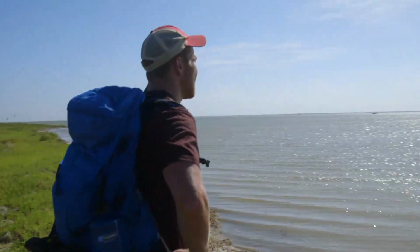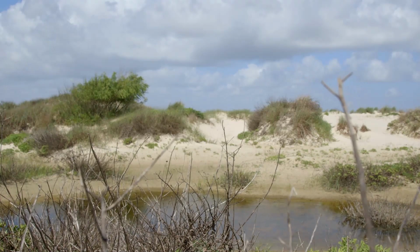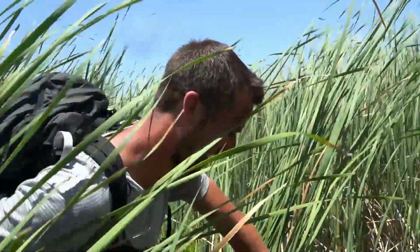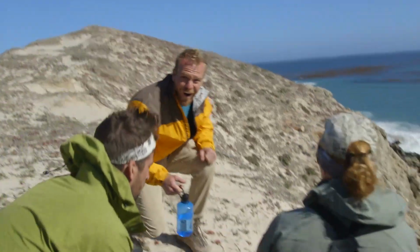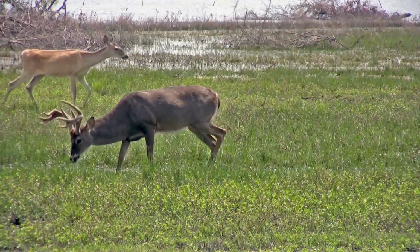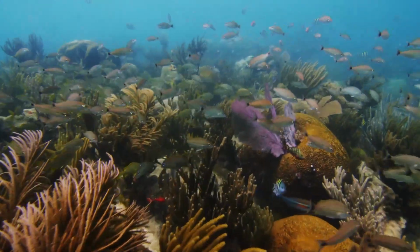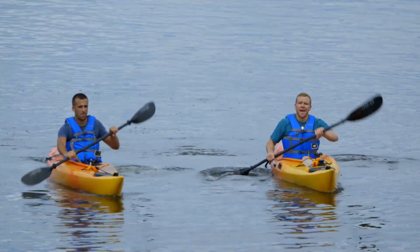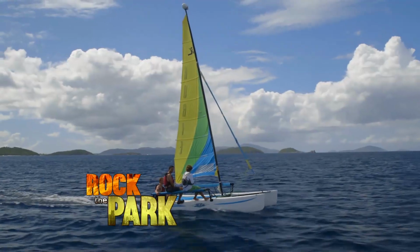Oh, there she is. We wanted to explore Padre Island National Seashore from the Gulf to the bay and everything in between. I'm glad that in between gave us a little more than we expected. The national parks always give us more than we expect. They have an incredible variety of life, all perfectly adapted to the rock, sand, or water, and landscapes from mountains to the ocean floor, which offer so many fun and challenging ways to explore and experience them. And remember, hey, if we can do it, so can you. So the next chance you get, go out and rock the park.